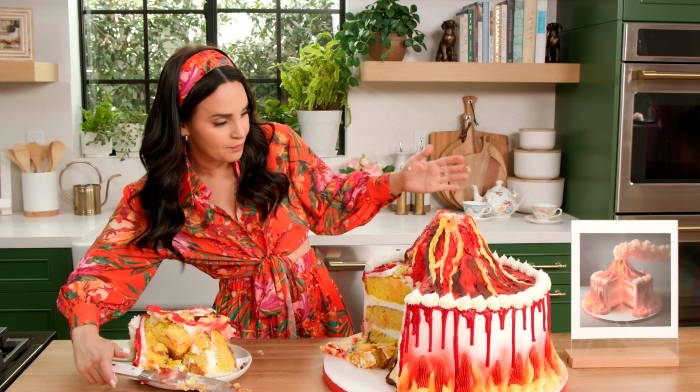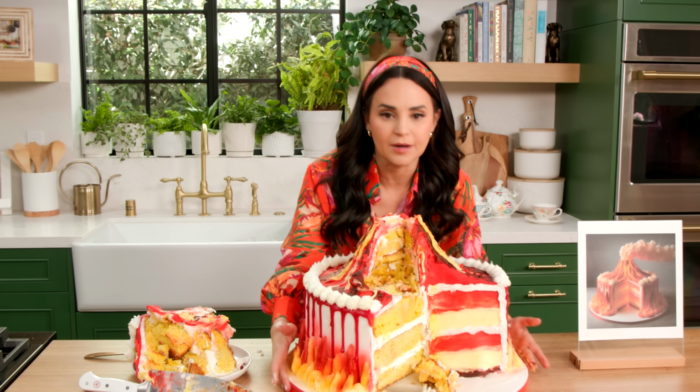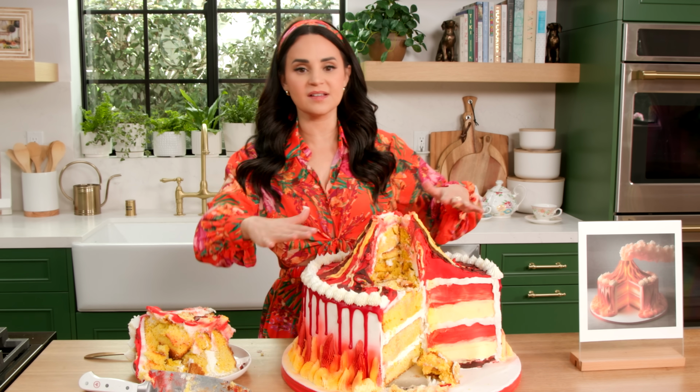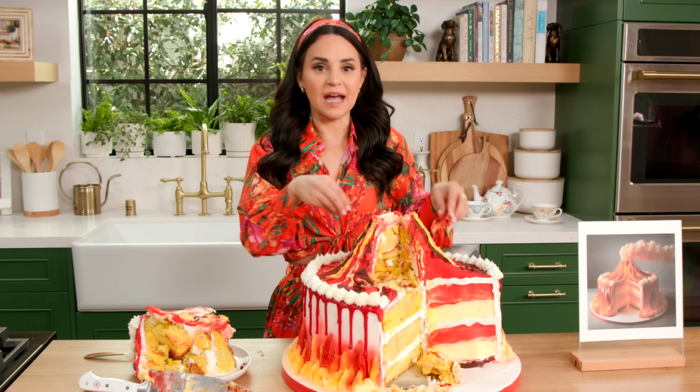I would put a cake plate there for support because this thing is so heavy. Look in there. It's just cake on cake on cake on cake. If you make a big cake like this that's tall, you really want to do a cake board in between and have little dowels to hold it up because it's so heavy. If it's sitting out for a day, it may just collapse.